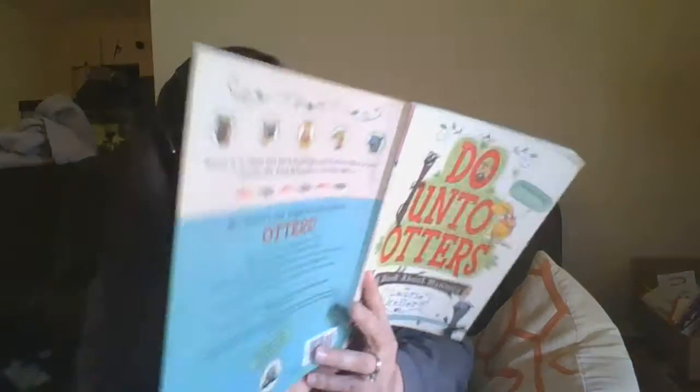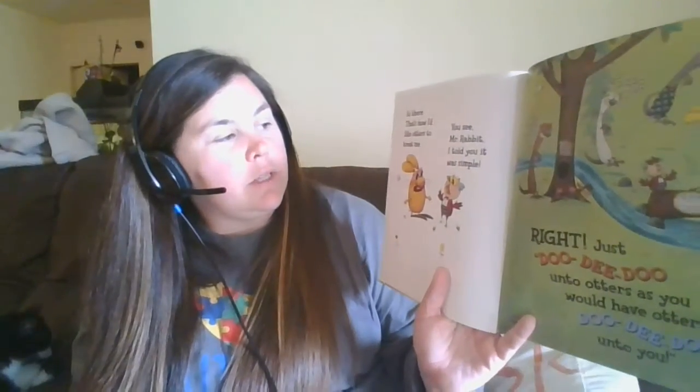So there, that's how I'd like otters to treat me. You see, Mr. Rabbit, I told you it was simple. Right, just do-de-do unto others as you would have otters do-de-do unto you.